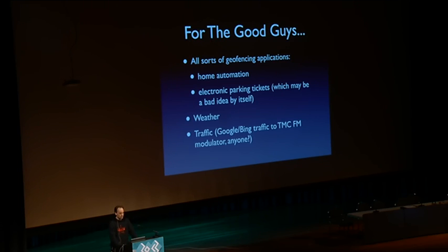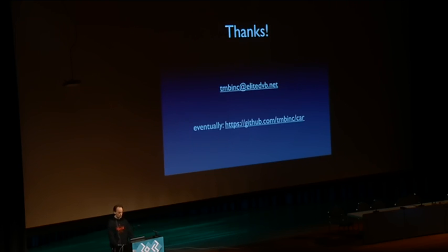If someone, for example, could read the traffic from Google Maps or Bing Maps and modulate them into TMC so that the GPS picks it up, that would be interesting. I'm sure there are many, many things you can do with this. It's just Python, right? So that's it. Eventually, I will upload my code for the simulator as well as the Python scripts that you can run on the thing to GitHub. They are not there yet. But that's all, and thanks for listening.